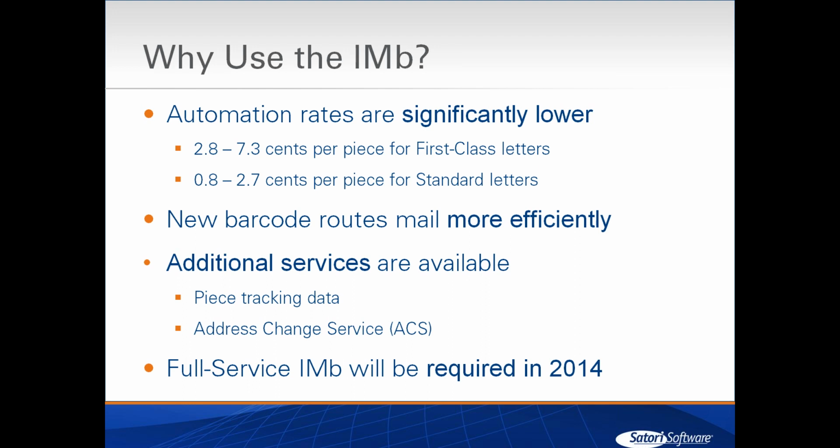Now, what does full-service Intelligent Mail mean? That means both the piece barcodes, so that Intelligent Mail barcode that goes on every single one of your mail pieces, and quite a few additional steps. Now, for those of you who are curious about full-service Intelligent Mail and want to get started on it, and we strongly recommend that you do, we actually do have an additional webinar called Intelligent Mail 201. That covers everything that you need to know about the full-service Intelligent Mail barcode program, and walks you through all the steps that you need to know in order to use that program successfully. So we won't go into full service too much for this webinar, but we do have that information already available for you.